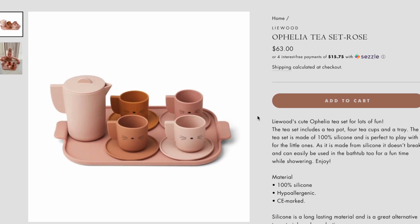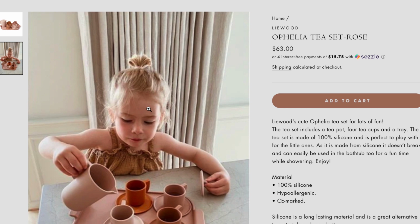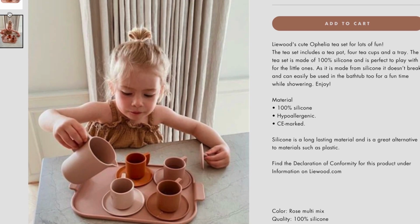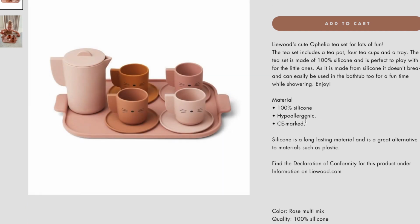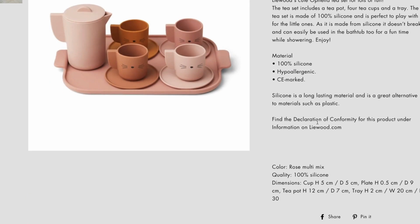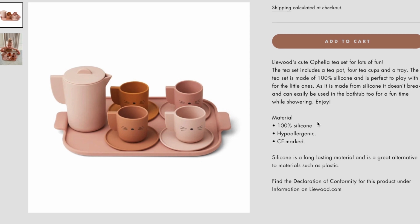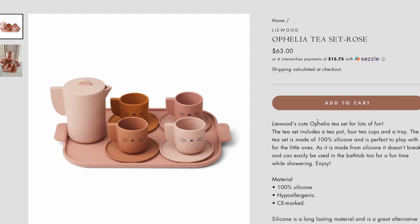$63, and this here little tea set, I love it. It's so adorable. Looks like it has little cats on it. I'm like, look at that. So adorable. So this I found interesting. The material, it's 100% silicone. So silicone is a long-lasting material, a great alternative to materials such as plastic. So cute. I love it. So if you needed a gift for somebody's kid, or if you had a kid and you're a tea lover, this would be adorable to gift to them.